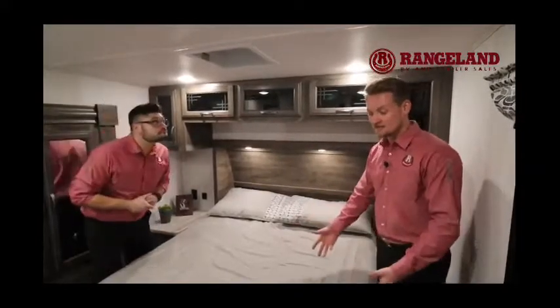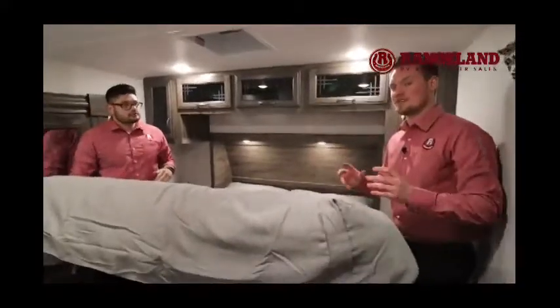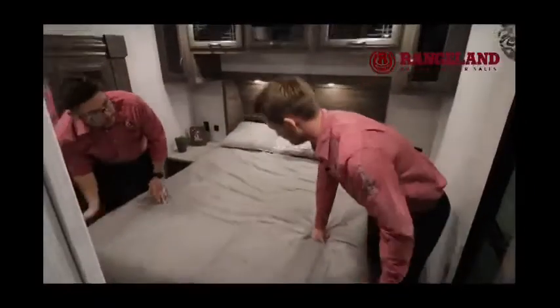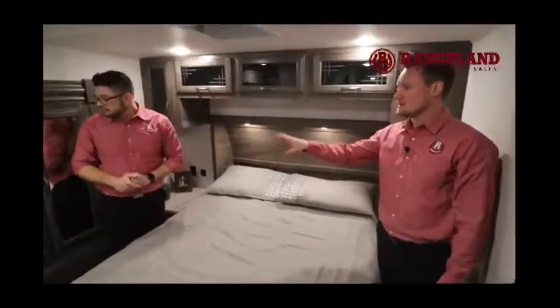And then of course underneath this bed too, you're not missing out on any storage. This guy's gonna pop up. It's assisted with the gas struts for you there too, so it's nice and easy. And then of course you got a really nice foam mattress in here too. I think this is actually a Tempur-Pedic foam. It is. It's beautiful.